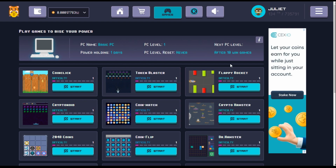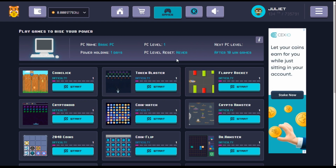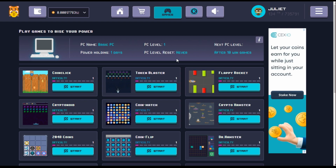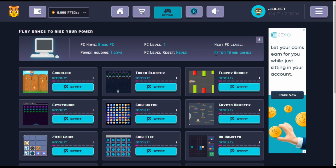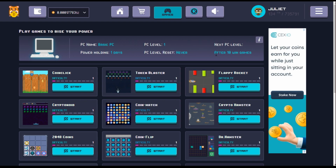And what this reset is going to be is a countdown before you drop out of whatever level you're at, and then drop down to the previous level. So that is going to be like a countdown to when the bonus you're currently using runs out. And then obviously this will change according to, again, the level you're at. Obviously the bottom level, I only need to win 10 games to move up to level 2. But then that will be different to going from level 2 to level 3.